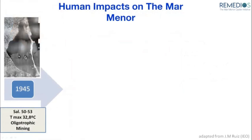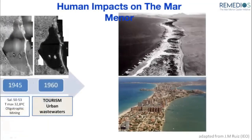The Mar Menor has always been an oligotrophic lagoon with transparent waters and high salinity, between 50 and 53. There was an important touristic development during the 60s of the last century. You can see in both pictures how La Manga was transformed from a sandbar to an urban city. In those years, sewage systems were very deficient and all urban wastewater ran to the Mar Menor.